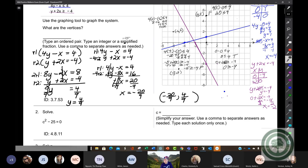0 is to the right of any negative number. Therefore, 0 is greater than any negative number. So this is true. So this quadrant gave you a true, true. And that's what you're looking for. So that's where you drag your paint bucket.